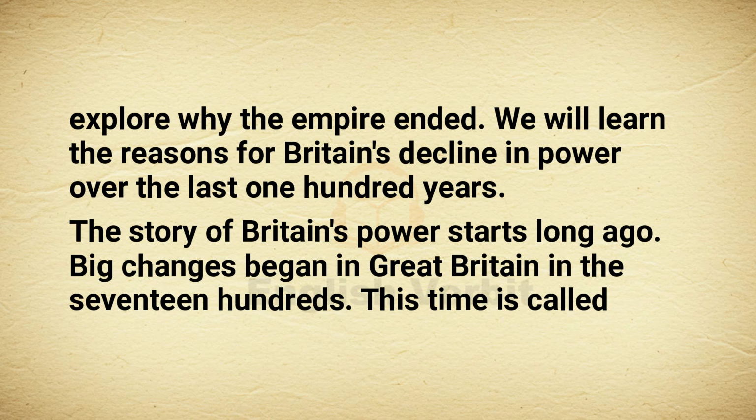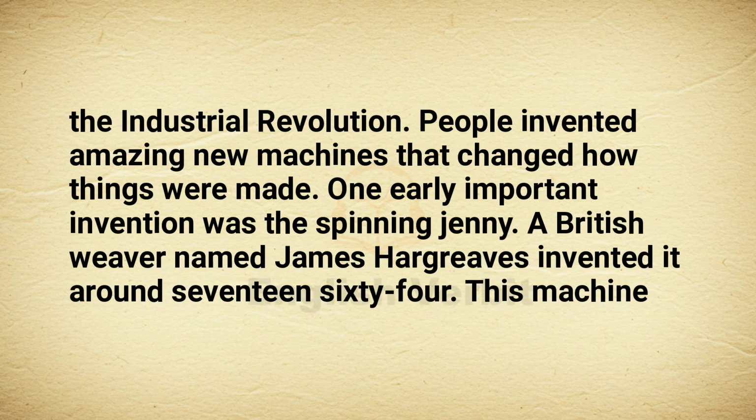The story of Britain's power starts long ago. Big changes began in Great Britain in the 1700s. This time is called the Industrial Revolution. People invented amazing new machines that changed how things were made. One early important invention was the spinning jenny. A British weaver named James Hargreaves invented it around 1764.